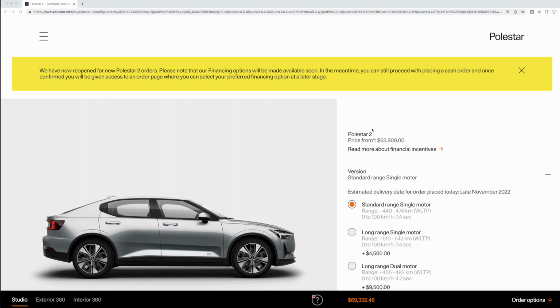Alright, let's go through the configurator today. So let's have a read of this. We have now reopened for new Polestar 2 orders. Please note that our financing options will be made available soon. In the meantime, you can still proceed with placing a cash order, and once confirmed, you will be given access to an order page where you can select your preferred financing option at a later stage. Alright, so let's have a look.